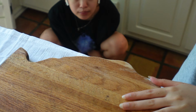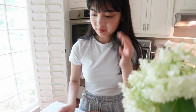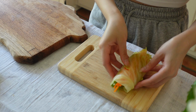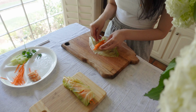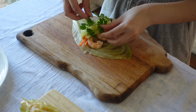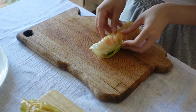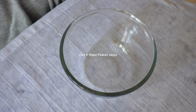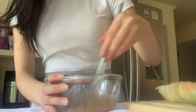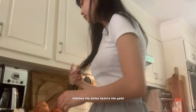Can you see? Oh. Too much carrots. Cucumber. Like water. Oh!